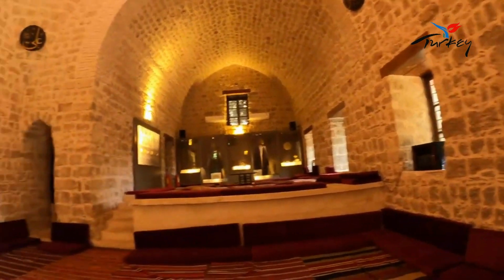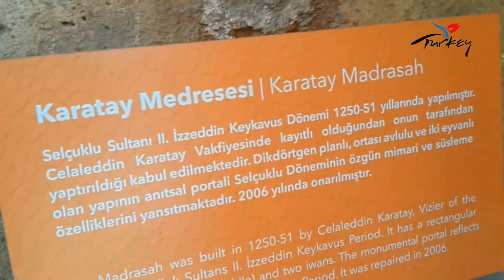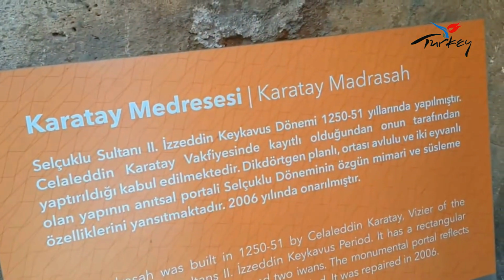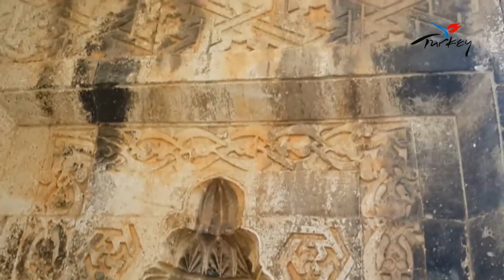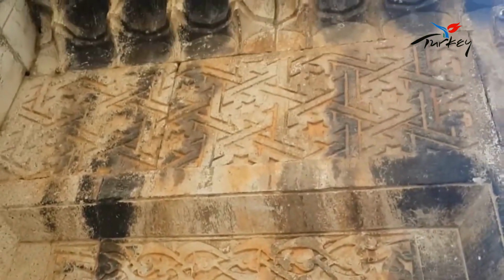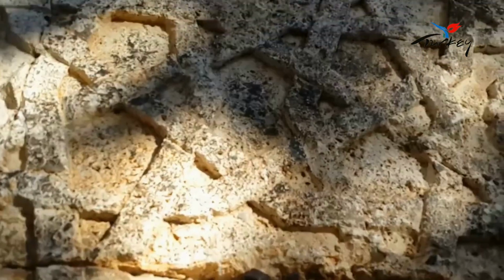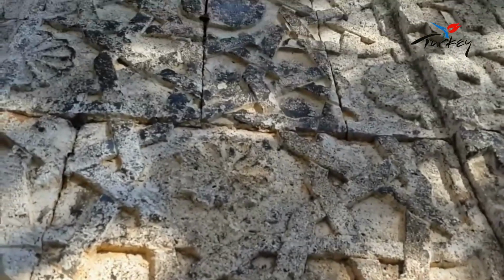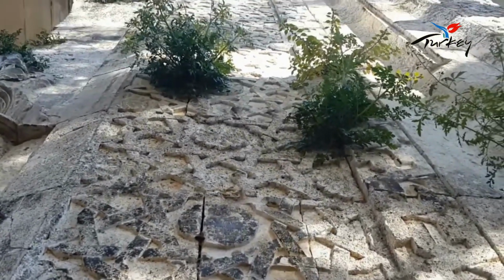When we go down from the museum, we come across Karatay Madrasa, one of the largest cultural areas of Antalya. It was built by the Seljuks, who left their traces here with various works. The madrasa was built by the Seljuk Sultan Alaeddin Keykubad I in 1250. This place bears the characteristics of Seljuk architecture and is full of decorations reflecting the aesthetic understanding of the period.